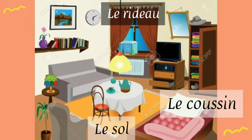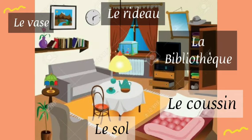Generally, there are vases kept in the living room. So, it's called le vase. Next is a bookshelf. Generally, we have bookshelves in living room, which is called la bibliothèque.